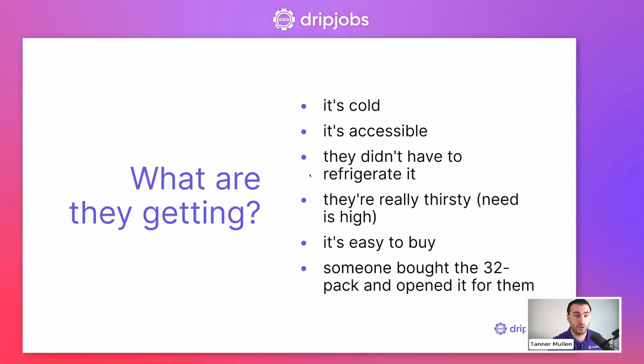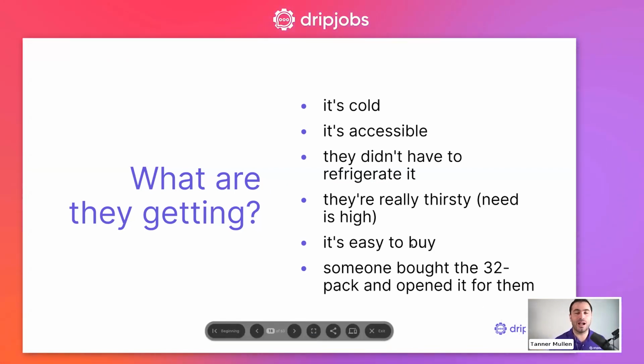Someone bought the 32 pack and opened it for them, right? How many of you guys have those 32 packs laying around your house? And it's like they're ripped open and we're just grabbing from the pack. Anybody? You'd be surprised how hard it is to actually get them loaded into the refrigerator, right?